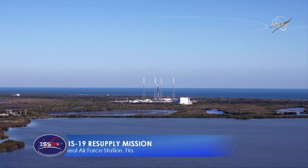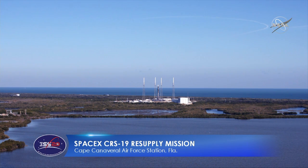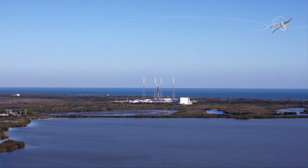And you are looking live at a Falcon 9 rocket on the launch pad at the Cape Canaveral Air Force Station in Florida. At 12:51 this afternoon, the aerospace company SpaceX will launch a Dragon cargo spacecraft on a NASA mission to resupply the International Space Station.